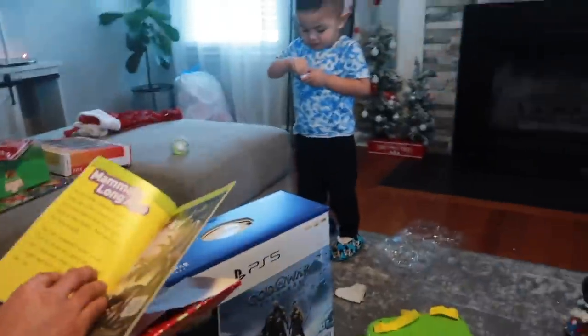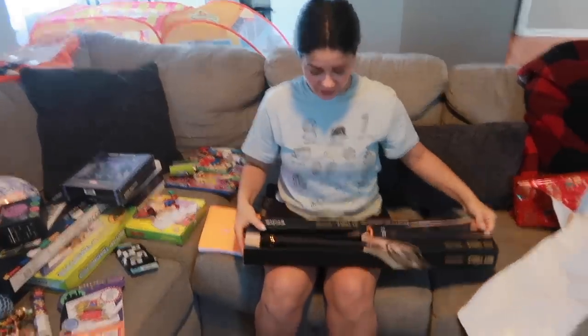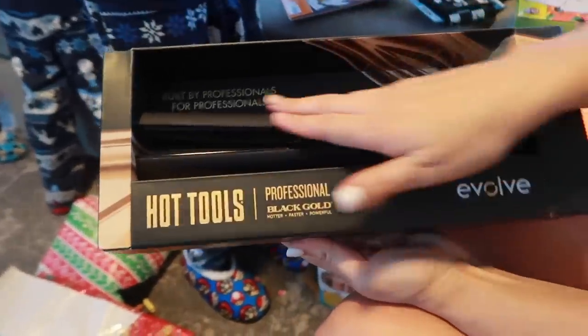Thank you, Papa. I got a new hair straightener! Oh my gosh. It looks fancy. Yes. Wow, I needed a new one bad. That's really nice. I love it. Thank you, babe. You're welcome.